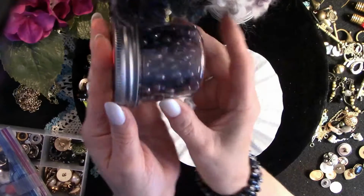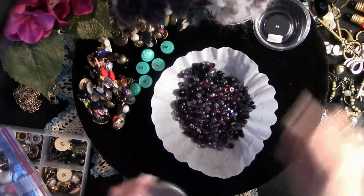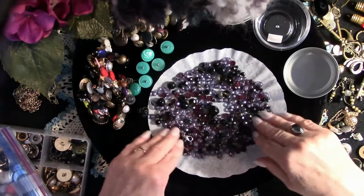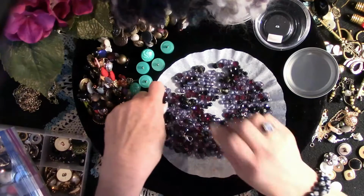Here we have a little jar of beads. Now, it was $5. I normally don't pay up like that, but I knew what was inside. There are quite a lot of glass beads. They are vintage glass beads, and I'll show you in just a moment. There were some very special ones in there.